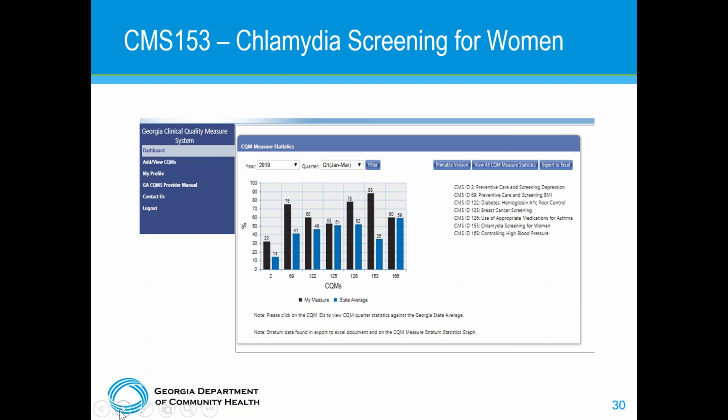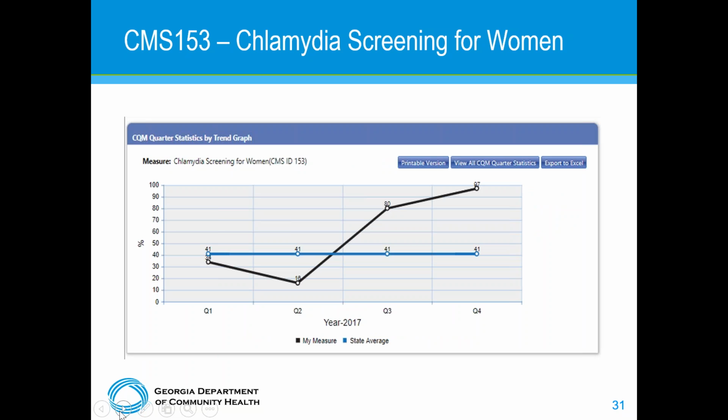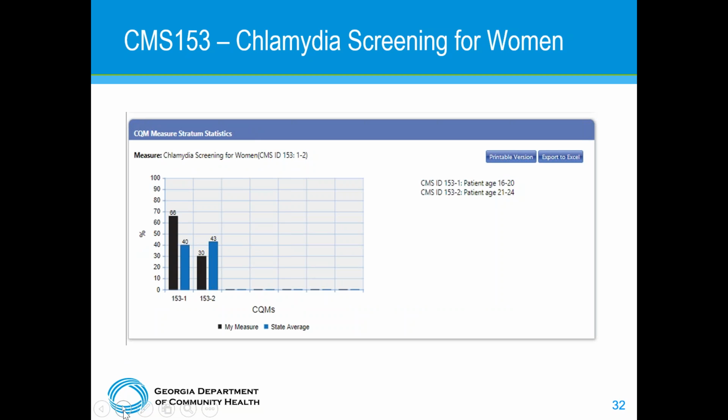Next slide. So this is the trend graph for CMS 153 over the 4 quarters for 2017. And let's go ahead to the next slide.